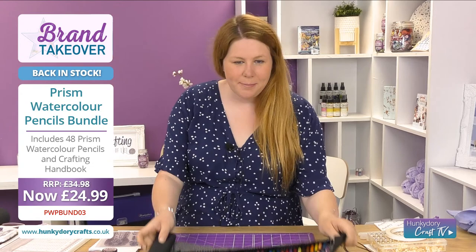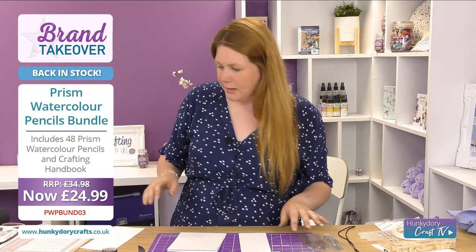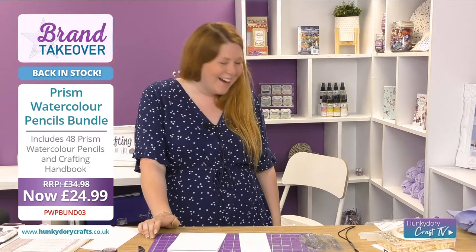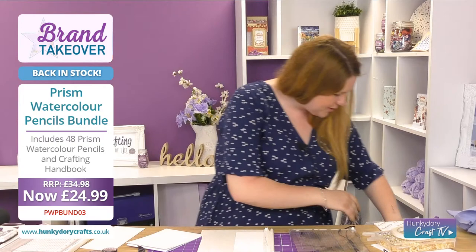So I'm going to use a 5x7 card blank. I've got some watercoloured card, and then we're just going to get our stamp. You know what? I forgot my stamping press. There's one in the side there, Rachel. Oh, yes, that's good. There's always something that I forget.